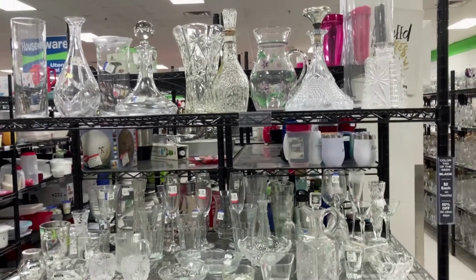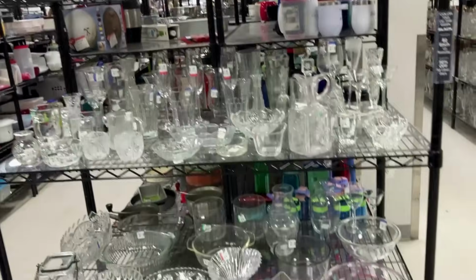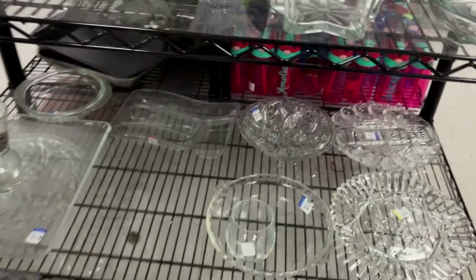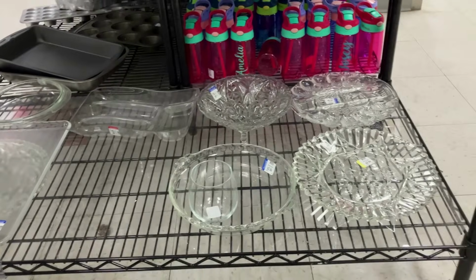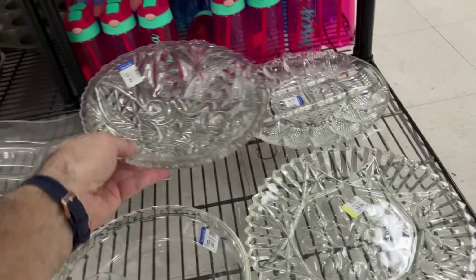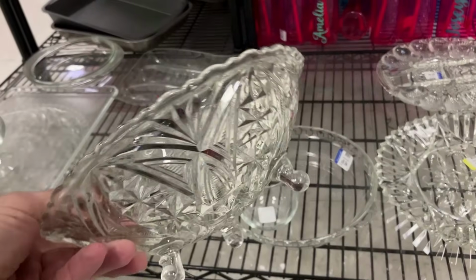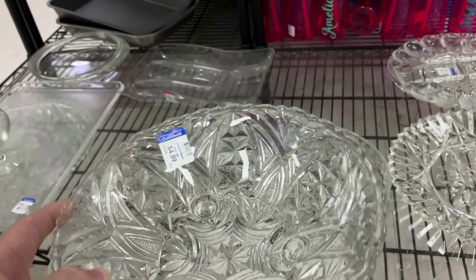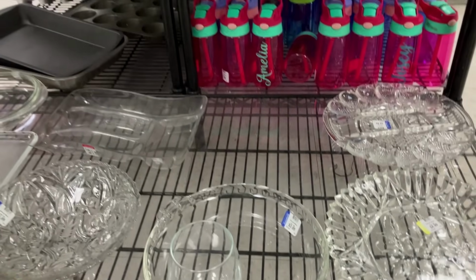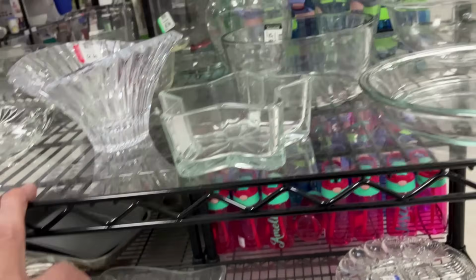Okay, using my store lingo, I believe you call this an end cap. And let's just go from the bottom to the top. Down here on the bottom, the only thing I see that I would like to pick up and take a closer look at is this bowl right here. This pattern glass bowl. I like that. It's $5. We'll put that back down. And we'll continue to move our way up.